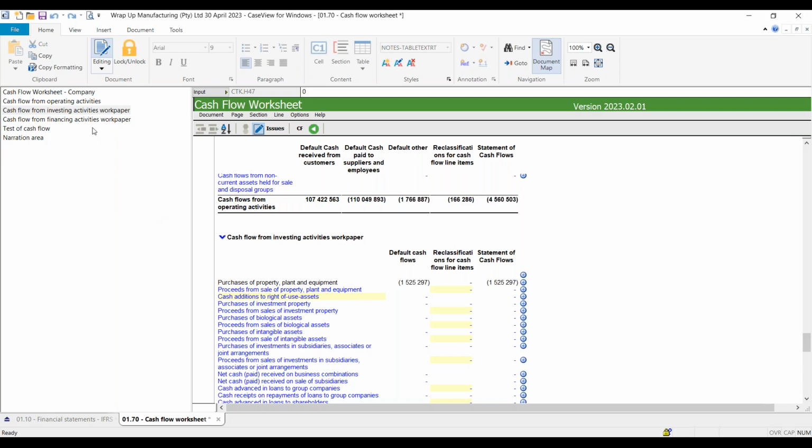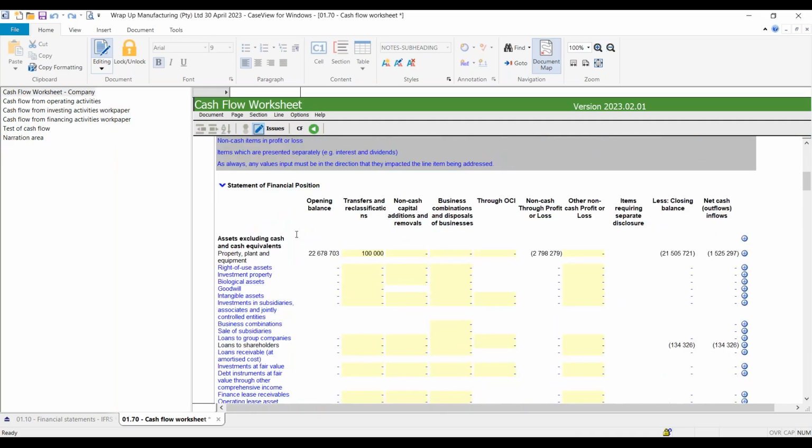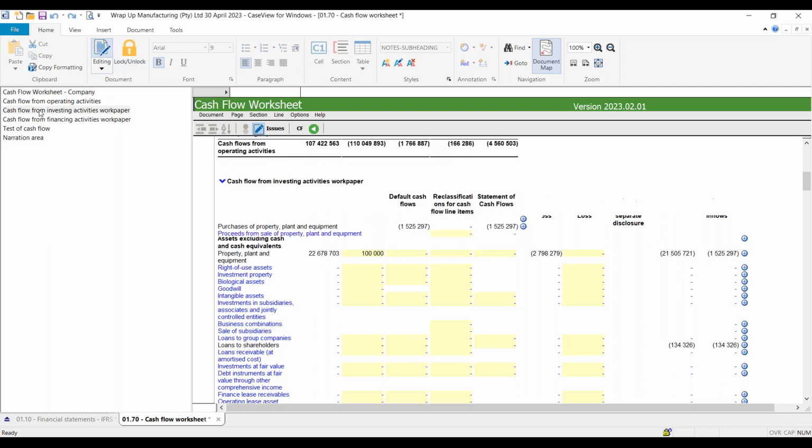So what's going to happen now is if I go to my assets and liabilities sections. So let's look at assets. So we're doing investing. Let us take this property, plant and equipment. We've worked out that the cash movement was 1,525,297. This is the amount that then gets sent through to the investing activities working paper. This net amount can never change.